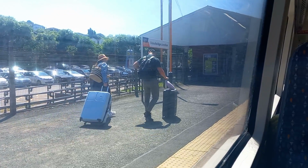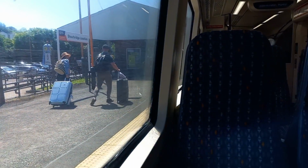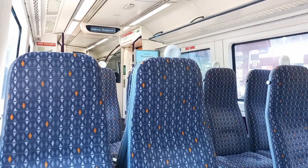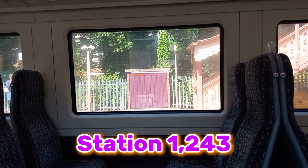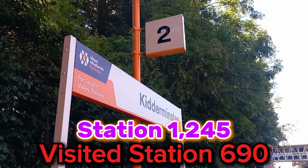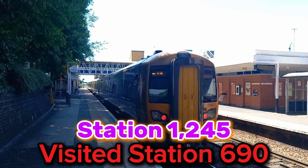Stourbridge Junction Station. I've never travelled beyond this stop before, so that means I'm about to stop at some new stations for me. Hagley, Blakedown, and Kidderminster. There goes my train.